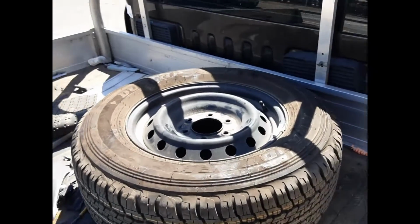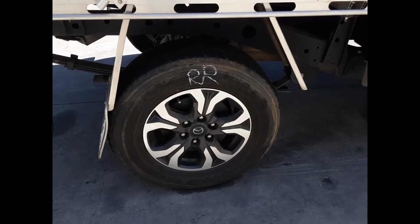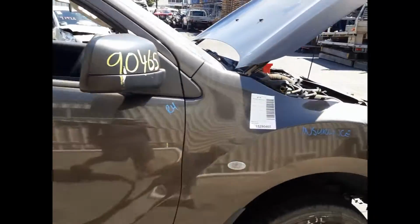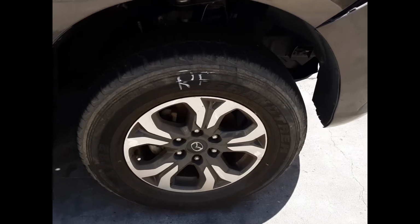Spare wheel with a good tyre. 17-inch rear, right rear alloy mag with a good tyre. Right rear door appears to have no damage. Right front door has two small dents. Right guard appears to have no damage. Right power door mirror and a right front 17-inch factory alloy mag with a good tyre.